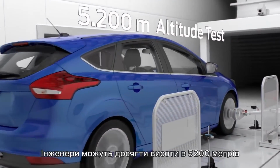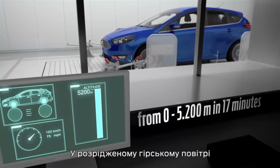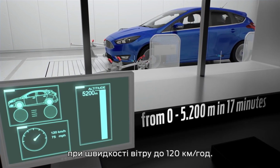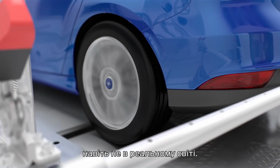Engineers can achieve a 5,200-meter altitude within 17 minutes. In the thin mountain air, they can test drive at wind velocities of up to 120 km per hour. Nobody drives faster at these heights, not even in the real world.